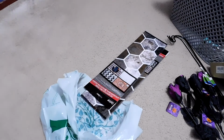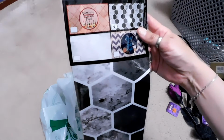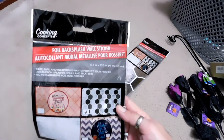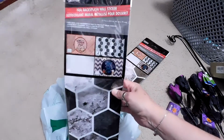Who knows? And lastly, I've been seeing on all the YouTubers that there is wallpaper. They call it foil backsplash wall sticker. So I wanted to try it. I wanted to see how it works because I can't stand our backsplash.